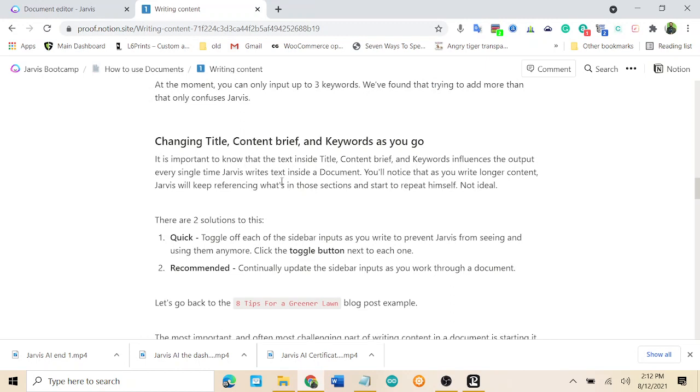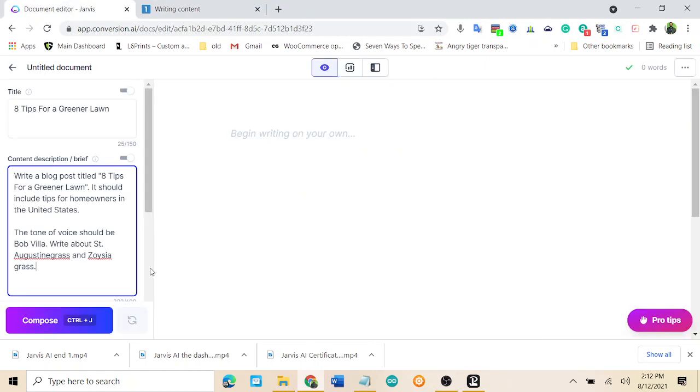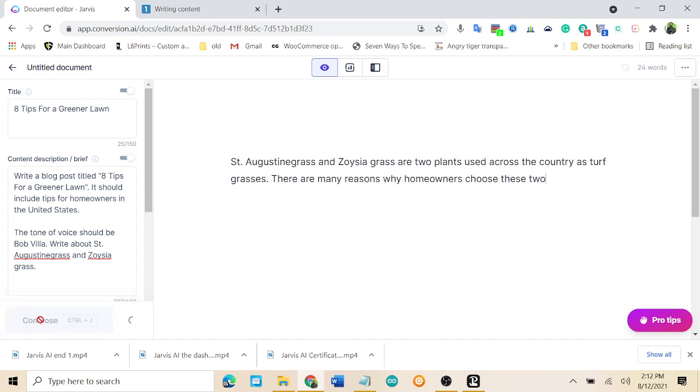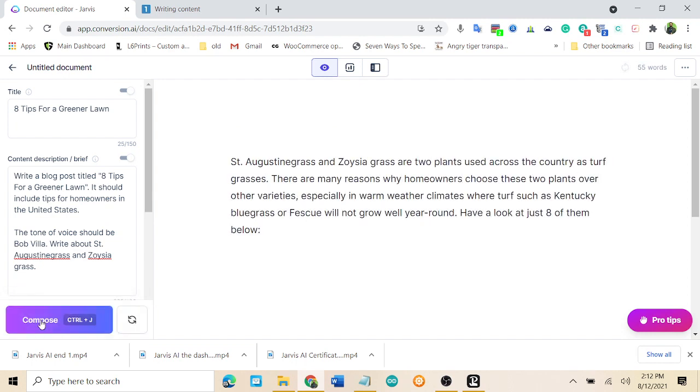So I'll tell you what, let's go ahead and compose. Y'all ready? Y'all ready to see? Everybody see Jarvis, right? Let's see. St. Augustine and zoysia grass are two plants used across the country as turf grasses. There are many reasons why homeowners would choose these two plants over other varieties, especially in warm weather climates where turf such as Kentucky bluegrass or fescue will not grow well year round. Have a look at just 8 of them below.